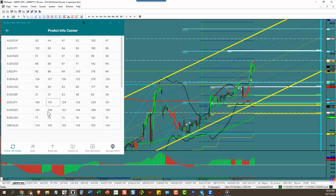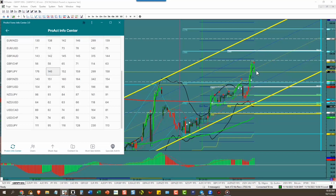After 5 o'clock, you're going to get a new ATR. Pound yen has an ATR of 146 pips. Wait for that, all right? But you do have 55 pips or more now. If this makes a turn, you can, but it's late in the day to do it. There is 55 pips as a target, but time of day is not with you.